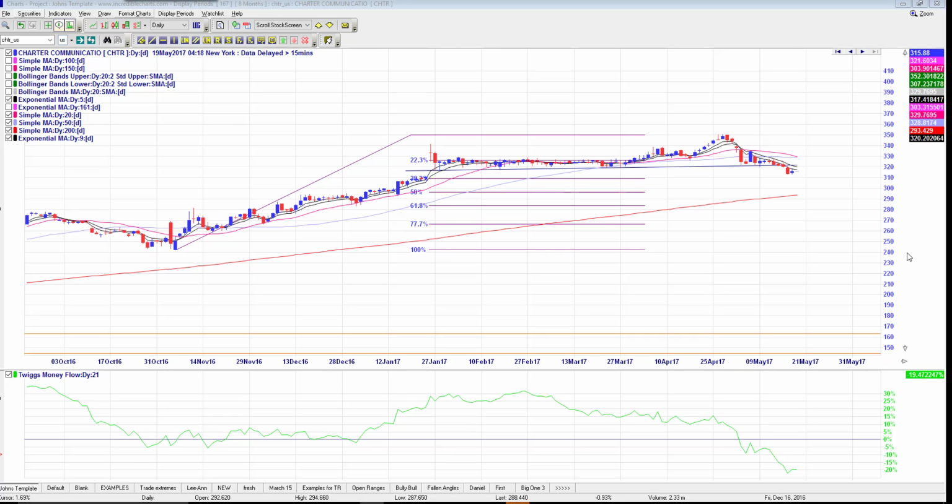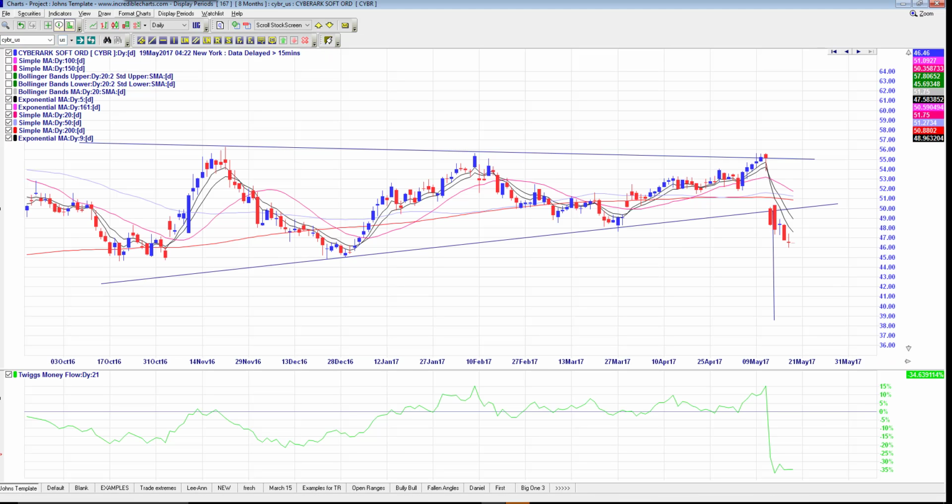So far so good. Let's also take a look at CYBR, where we were looking for a break of 47.23. This one obviously has broken down nicely and is continuing to drop. You can see that we're looking for a target here of 38.63. So again, it is dropping quite nicely, closing in the bottom half of the range in both of the last 2 days.